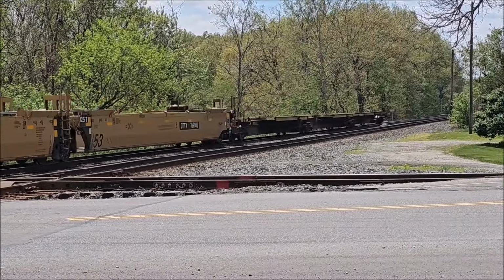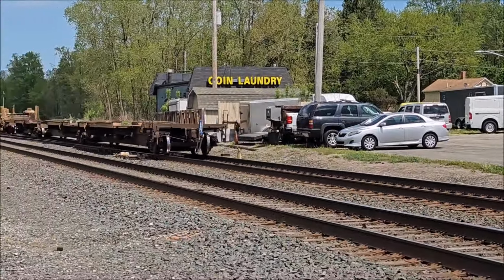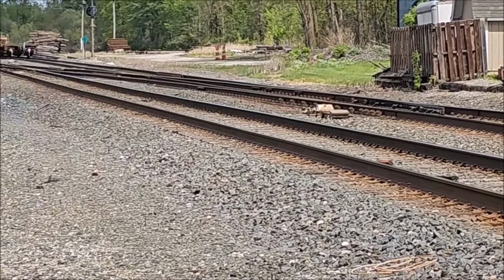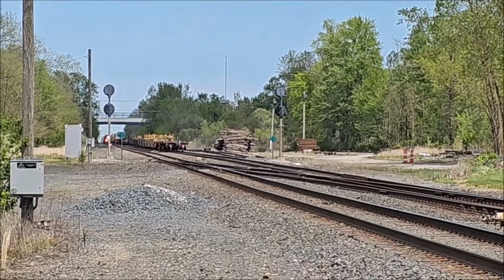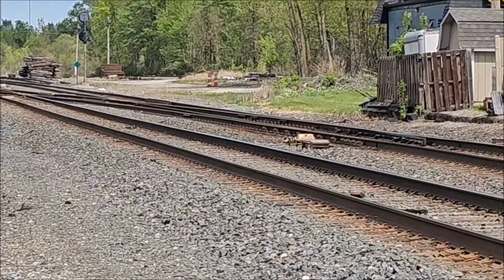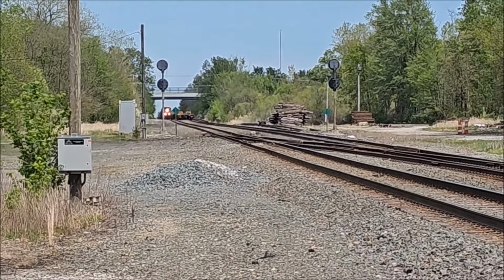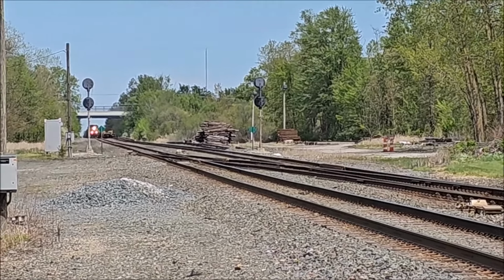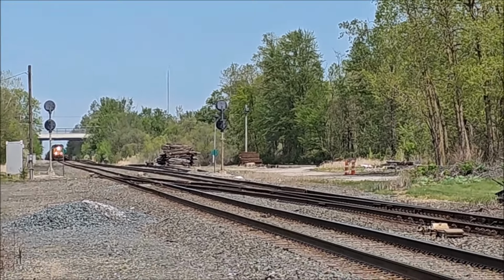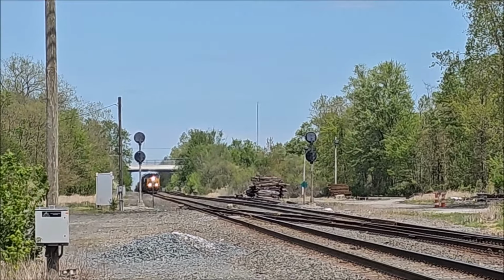Comes in, approaching. There she goes, and look what we got coming the other direction. Think we're just keeping her rolling. Again, the sun is kind of playing a toll here a little bit. He's a coming. Goes the lights and the gates.